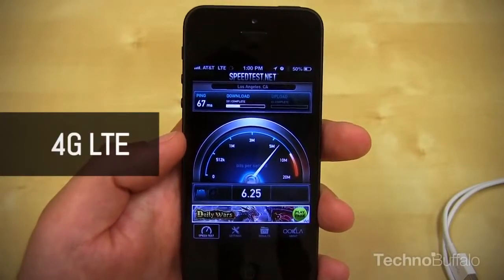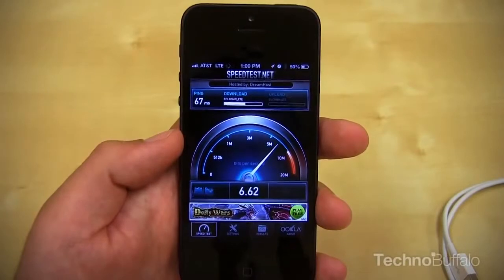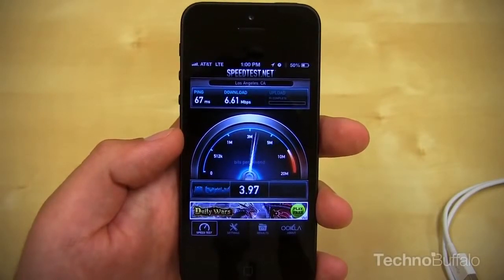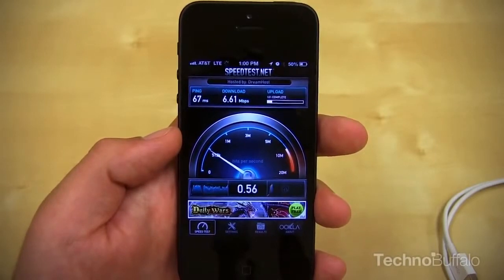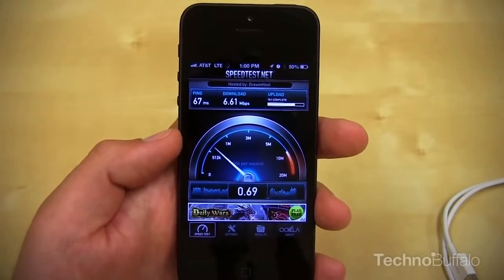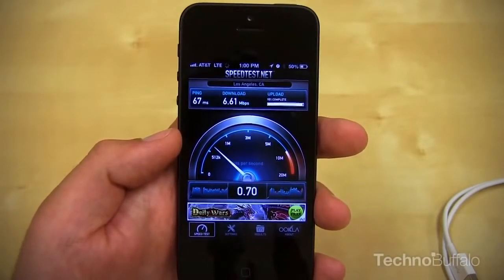We've got LTE and it is fast. On AT&T, I'm getting speeds about twice as fast as HSPA+. I am having poor wall penetration though versus competitors, and that may be due just to a younger network, and that's only on LTE. So be wary if you're gonna rely on LTE where you're at. You might want to double check to make sure you're gonna get a strong signal indoors.